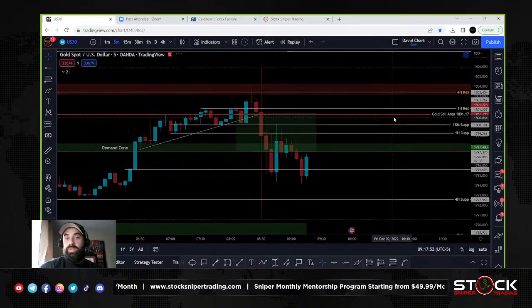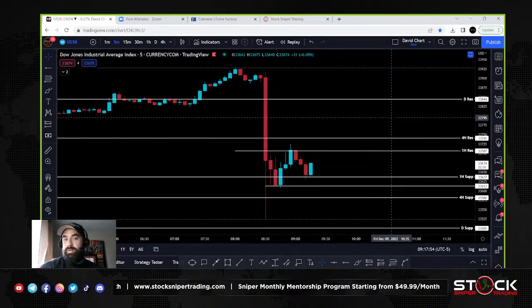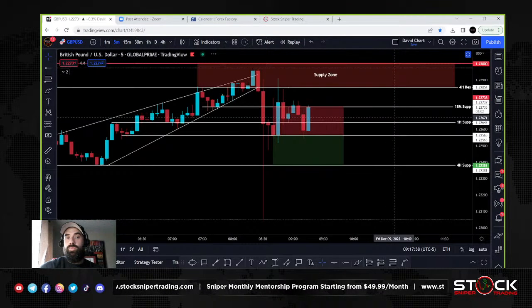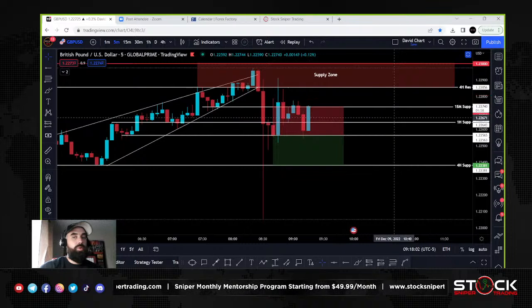Okay, look at gold here. I want to see GU. Look at the Dow. And then take a peek at what we got going on here. Nothing breaking below here. Still holding that roughly 22,600 level.